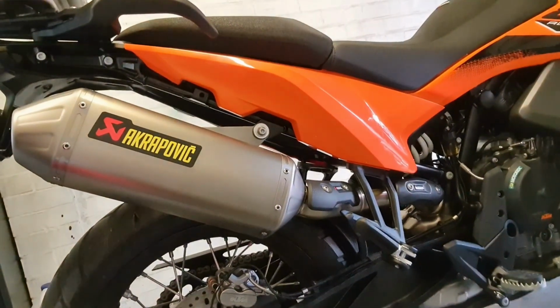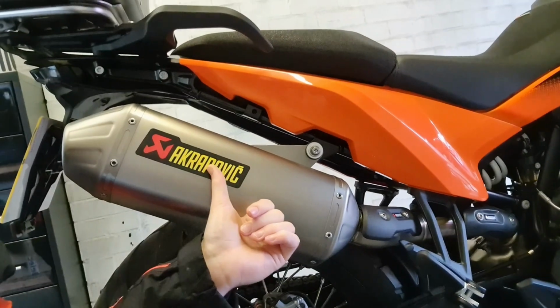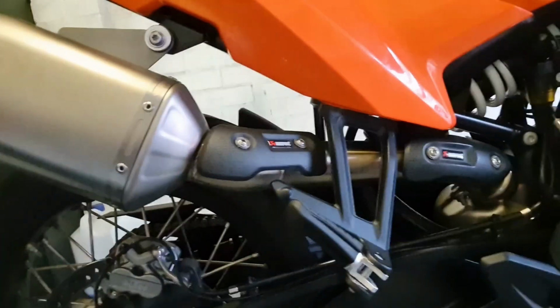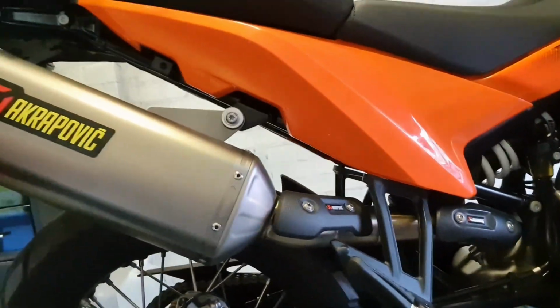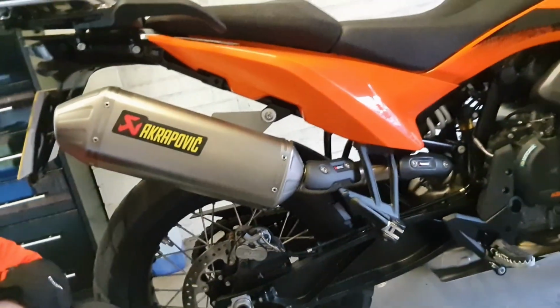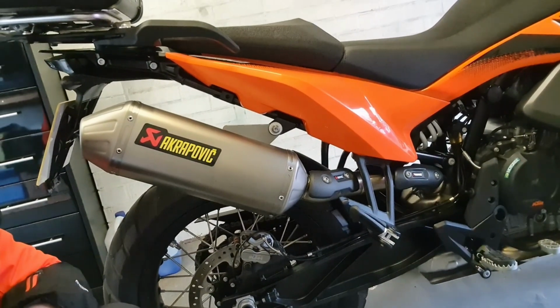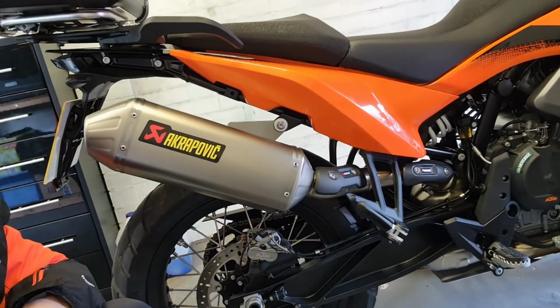Akrapovic N-Can titanium, lovely logo. I think it looks fantastic. Carbon fibre heat shields really finish the bike off well, and I paid £832.70 with a discount.